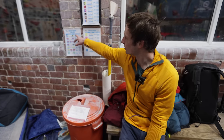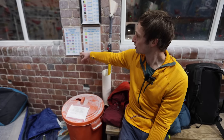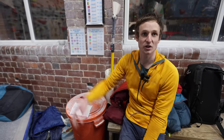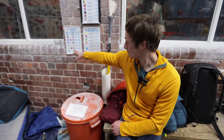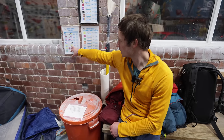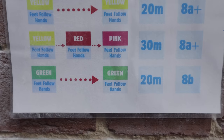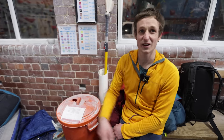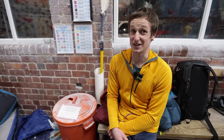And then you can also do link-ups here. So, like, double green, double yellow. Yeah, there's some good link-ups to do. So I think today what I might do is try and do some reps of double yellows and double greens. So 8A+ and 8B plan. But they're pretty soft. Pretty, pretty soft.